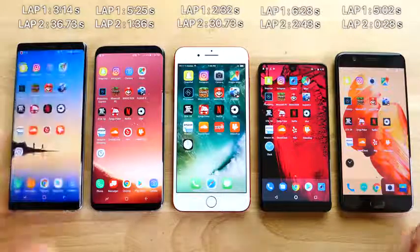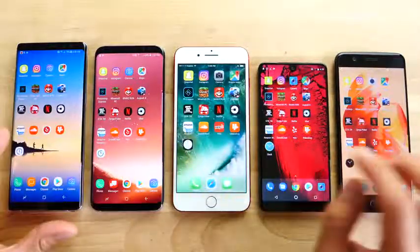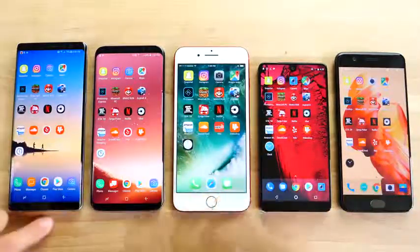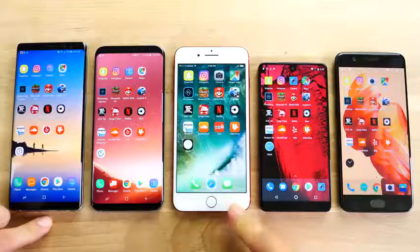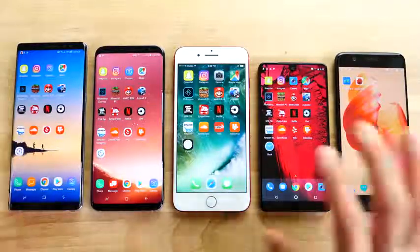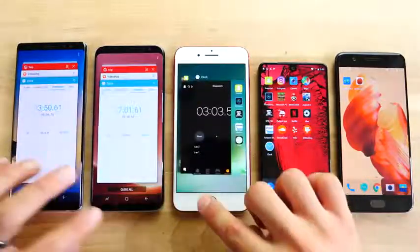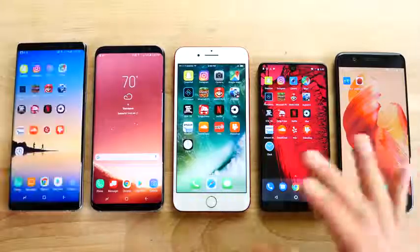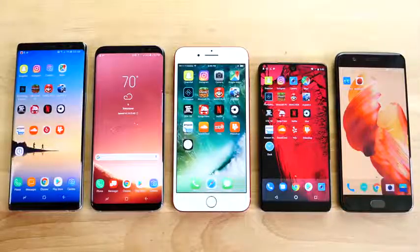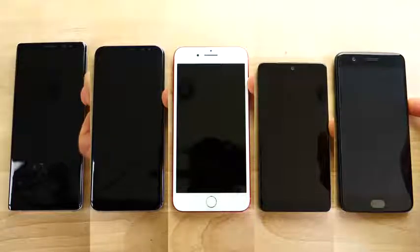All right, so next up, let's go ahead and do a startup test. These are all running different versions of everything: Android 7.0, 7.1.1, iOS 10.3.3, Android 7.1.1, and Android 7.1.1 over here. All right, so with all the apps still open in the app switchers, I'm going to go ahead and shut them down and turn them on at a synchronized time with editing. Starting these up in 3, 2, 1. And they should all be off.